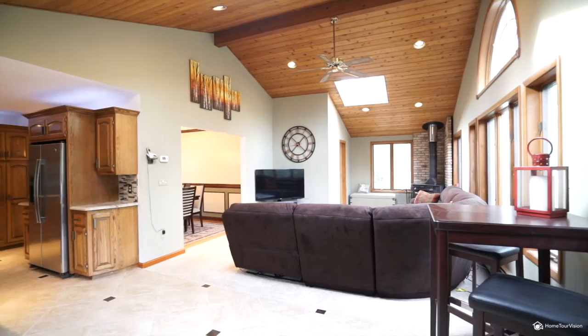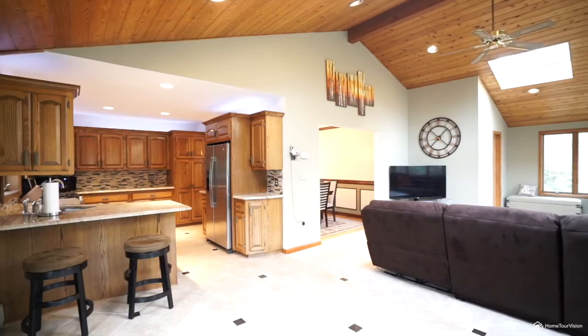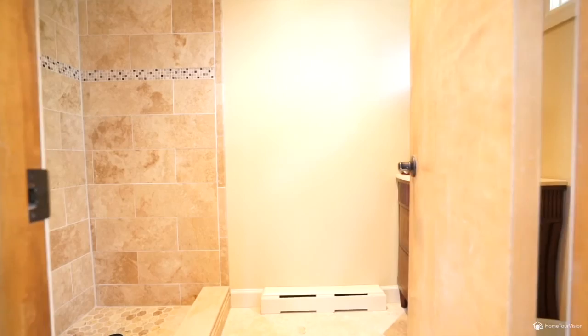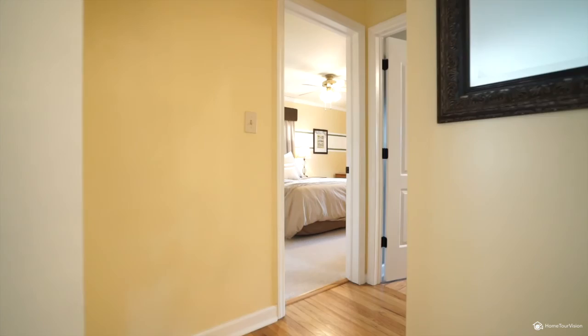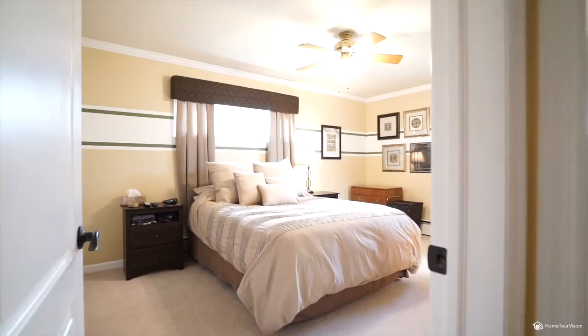Nearby is a full bathroom that has been recently redone with travertine tile, shower with glass enclosure, and a new vanity with glass bowl sink. This bathroom is conveniently located off of the great room, tucked in the corner for privacy. The comfortable master bedroom features natural oak wood floors under the carpet, crown molding, and a double closet.